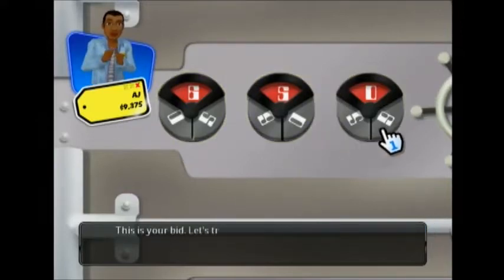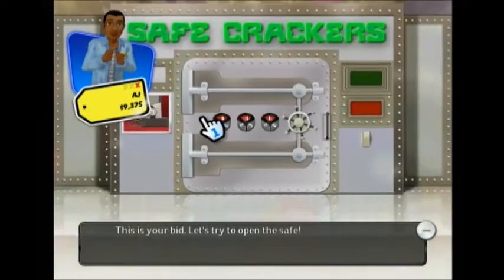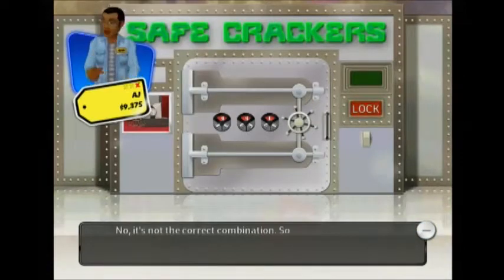This is your bid. Let's try to open the safe. No, it's not the correct combination. Sorry, you lose.